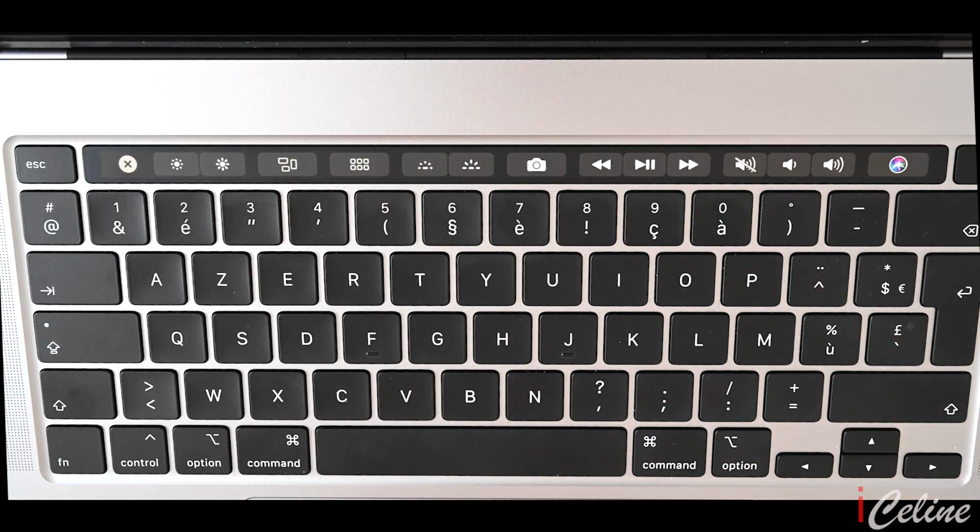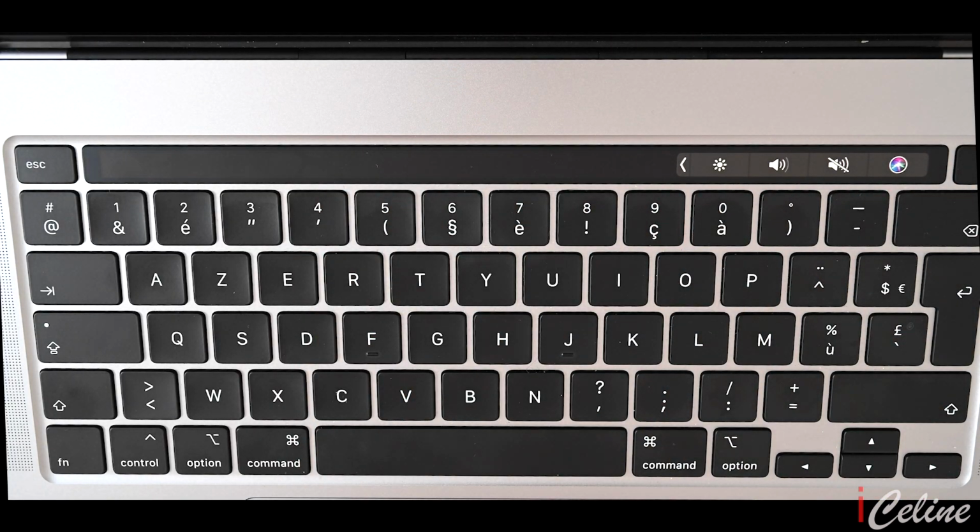Now it seems that Apple has given up on the butterfly keyboard design altogether. The updated 13-inch MacBook Pro now features the new Magic Keyboard, also introduced on the 16-inch MacBook Pro and added to MacBook Air in March.